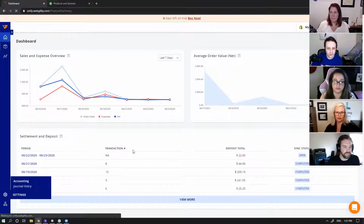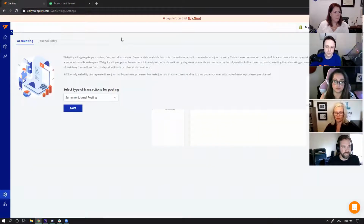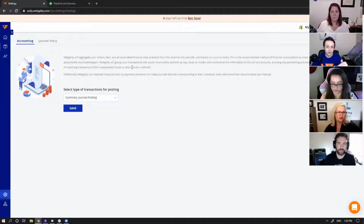So I'm just going to peruse those settings very quickly to show you how this order, refund, and fee data is configured as it's coming across and getting aggregated and put together in Webgility. As you graduate through our plans and products, the feature set expands almost exponentially to handle a lot of different order management and shipping workflows. But again, looking at the core competency here of e-commerce bookkeeping and accounting in an automated fashion, this journal entry is the nicest way to do that.